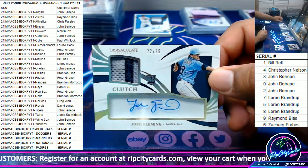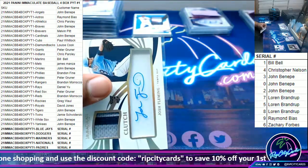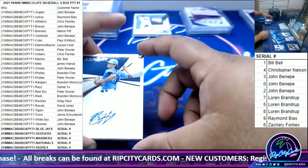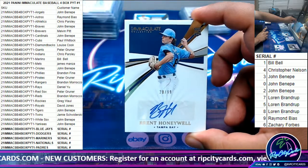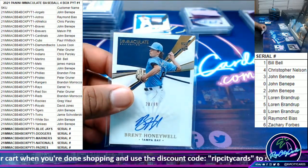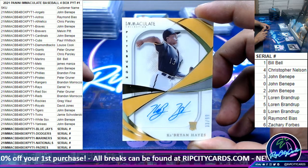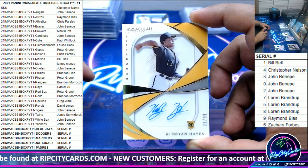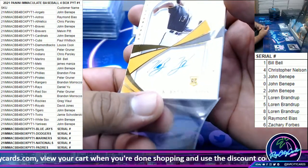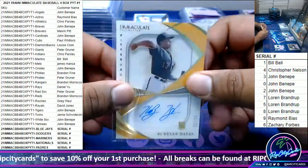Alright. Josh Fleming to 25 Rays RPA. We got Brent Honeywell to 99 for the Rays. Back-to-back Rays for Mr. Daniel. And last but not least, and this case might be really, really good, Ke'Bryan Hayes to 99. There you go, Pete. Very nice. On-card acetate situation. Very nice. And I would top load this, but I'm going to take some pictures for the social media.